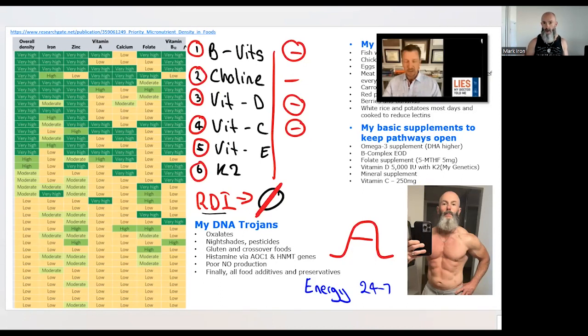Now, I won't give you those, because if you try and follow what I'm doing, as we have now learned, too much of a good thing is a bad thing. So we want to get our unique genetics into the butter zone there. We don't want the vitamin and mineral status to be too high, and we don't want it to be too low. We want the butter zone there.